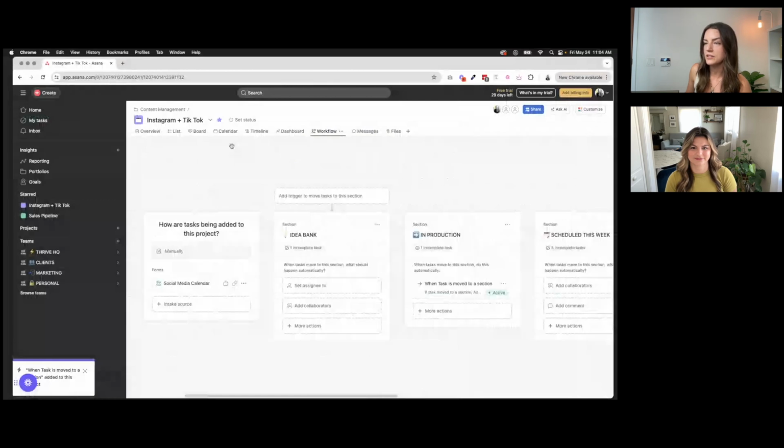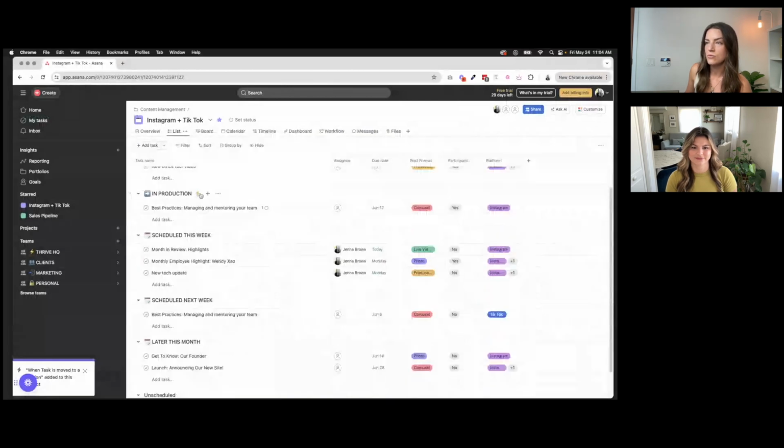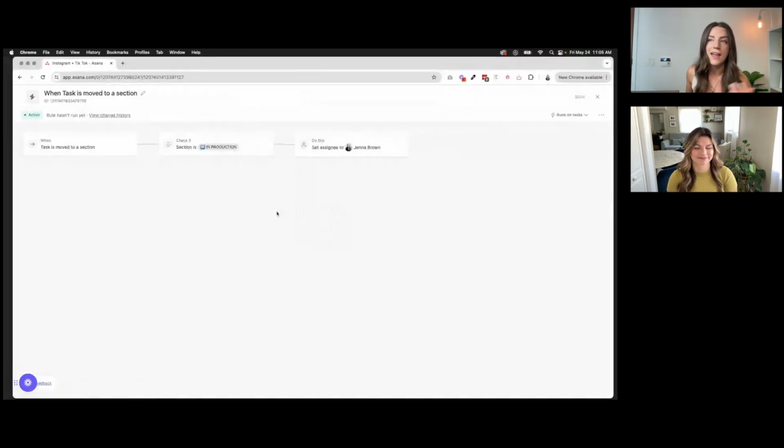When we come back to our list, the rule exists right here with this little icon, and you can click in here and it'll show all the rules that you currently have set up between the different sections, which you can easily click into and make edits to.